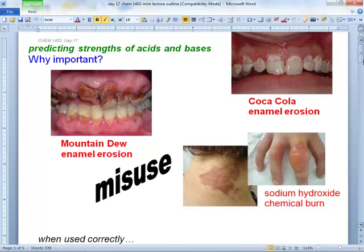Right, what happened with the finger here? Right, look at that. They spilled concentrated sodium hydroxide on themselves. Dang, we're going to be working with concentrated sodium hydroxide in lab this week, so, right? If you don't follow appropriate safety protocols, right? Ugh.